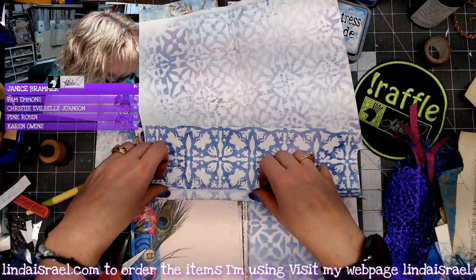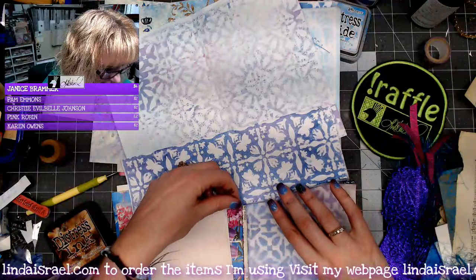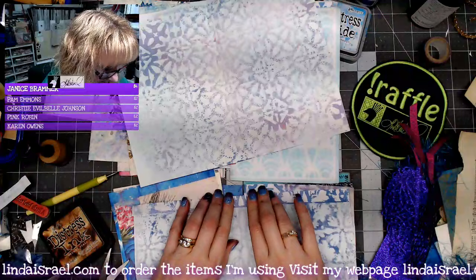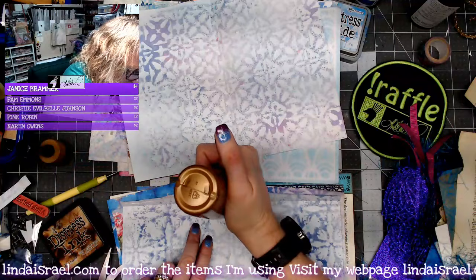All right, so all I did was I folded this in half. I like to reinforce the tops, and sometimes I forget when I'm on live with y'all, but I'll fold it over just to get the judgment of how far I want it. And I'll fold this one back on itself.